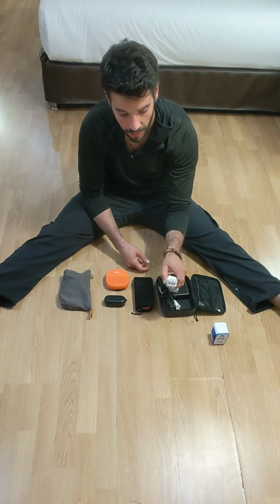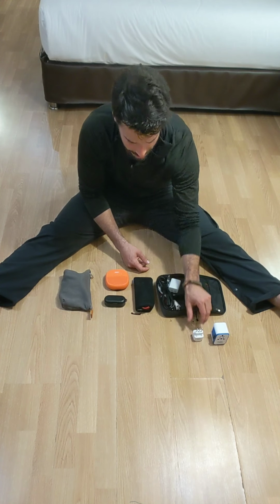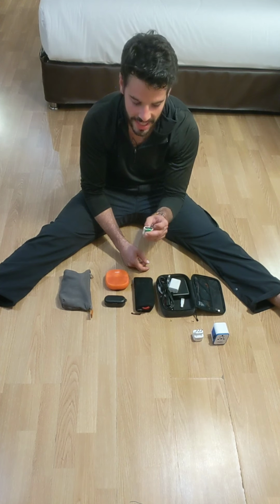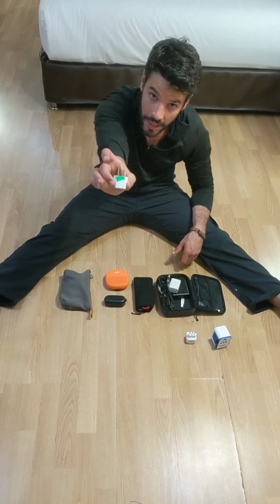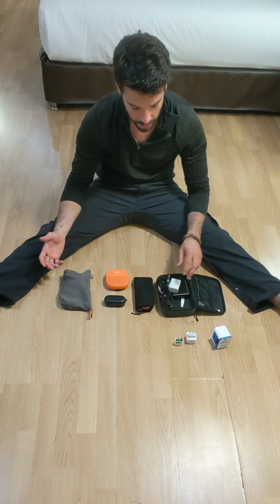A Type L converter, this three-prong, is pretty inexpensive on Amazon, and comes in two or three packs. This one was for when I was in Argentina. I forget the type that this was, but compared to spending $6 or $25, I spent 10 cents. So wherever you go, there will be converters.